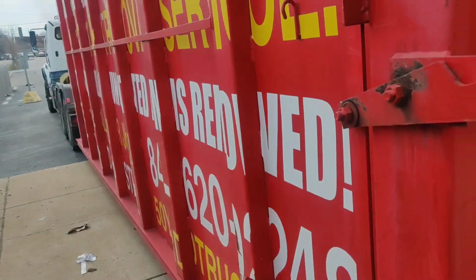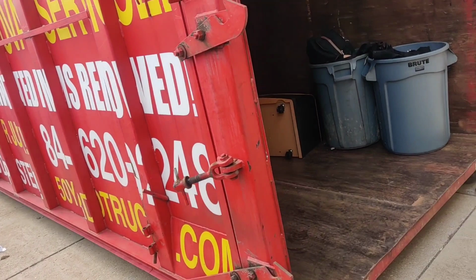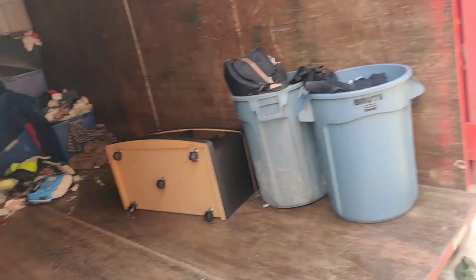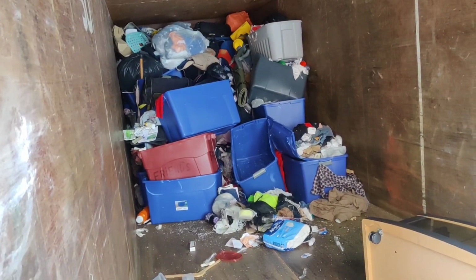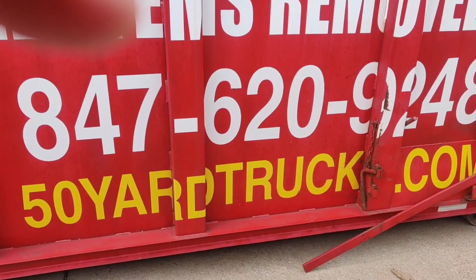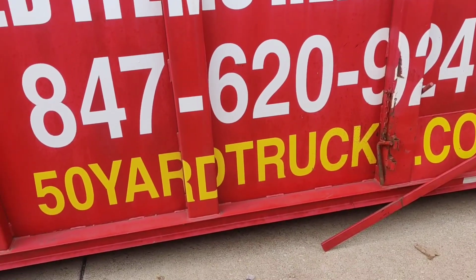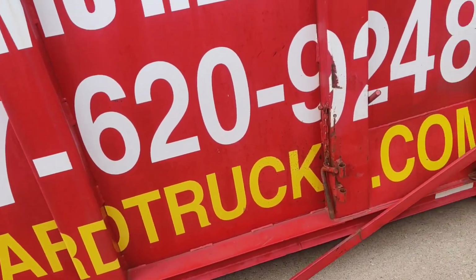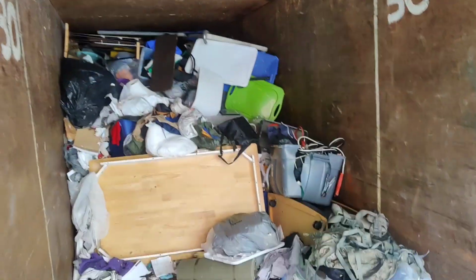This is Southside Chicago storage unit clean out. Storage auctions are over and the units didn't sell. They have to go to the dump. So I'm updating Chicago 6 hour 50 yard dumpster rental. Storage war units, hoarder units that didn't sell.